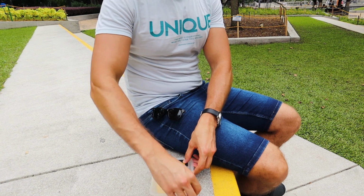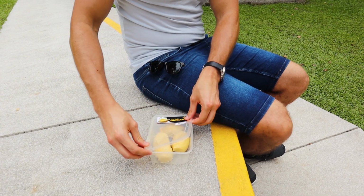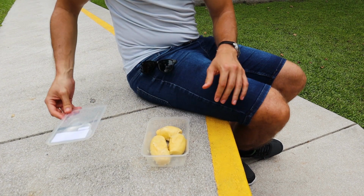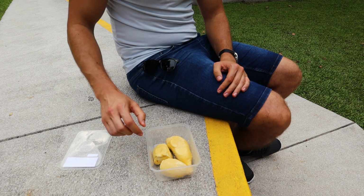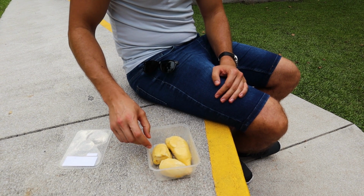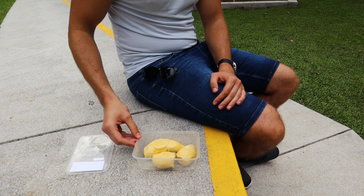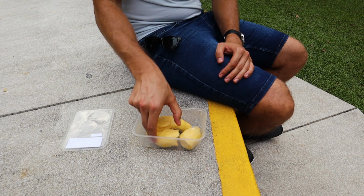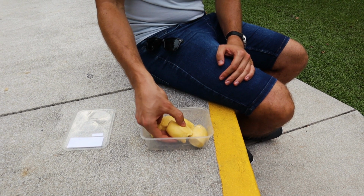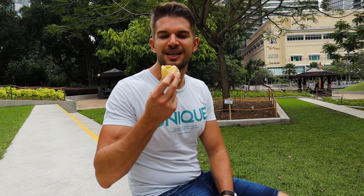So it's the moment to taste the delicious durian, which is found only in Asia, and we found it in Bangkok at a cheap price and also in Philippines. Here it was a bit expensive. I paid like $15 for these 2 seeds of durian, the king of fruits, as it's said. So let's try it. Let's see if it's the same taste as I'm used to.